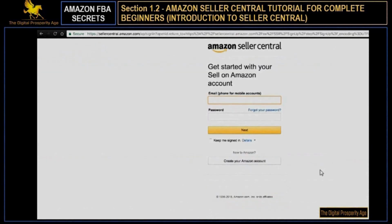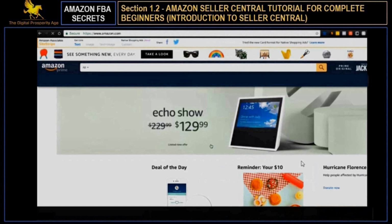You don't have to have your Seller Central name the same as the name of your LLC. It can be different. What is important for it to match, and we'll go into this more later on, is your Seller Central name, the name of your store. We can actually look really quickly at an Amazon store just so you guys see what I'm talking about.